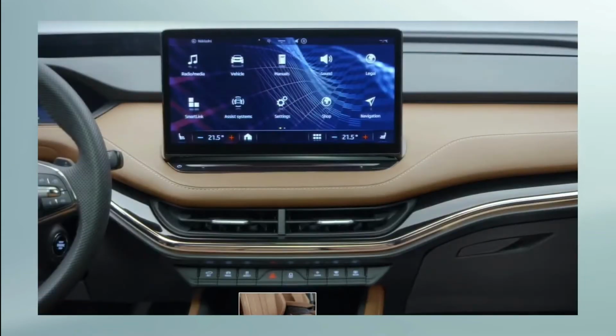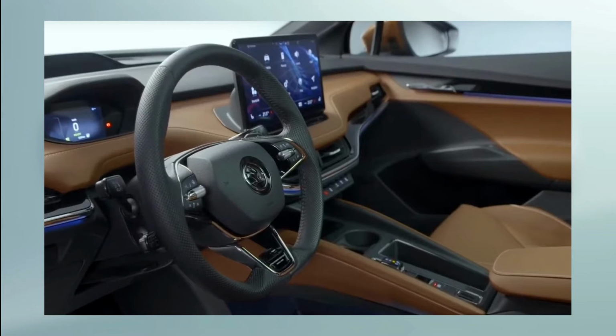Its dashboard shows some similarities to that of the new Octavia and is elegant and modern. It also impresses with the very large central display of the 13-inch infotainment system, the digital instrument panel, the head-up display, and the few physical buttons on the center console. Behind the steering wheel of the Enyaq EV there is another screen for the digital instrument panel.